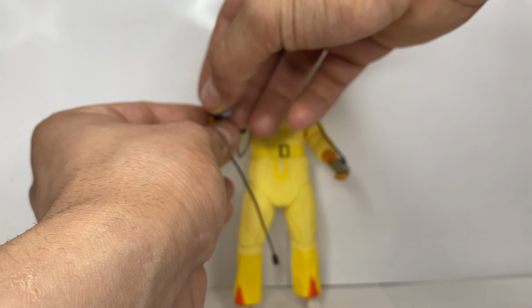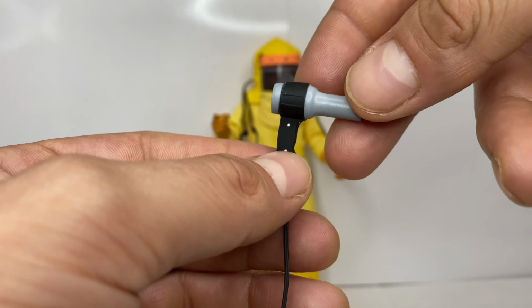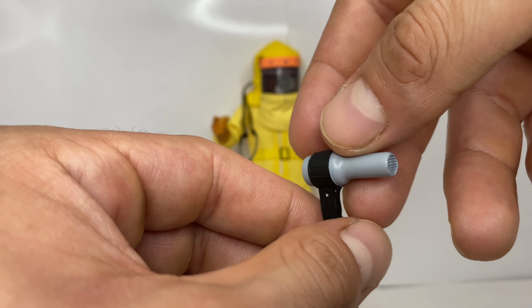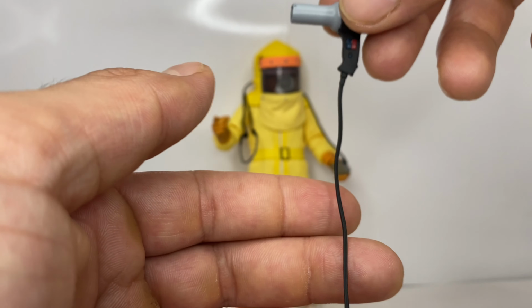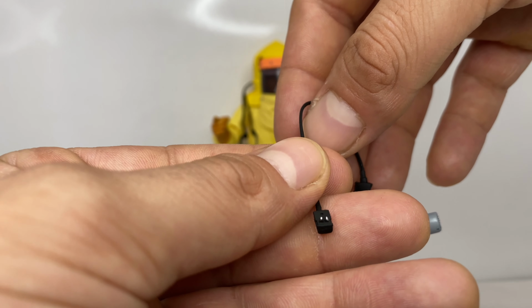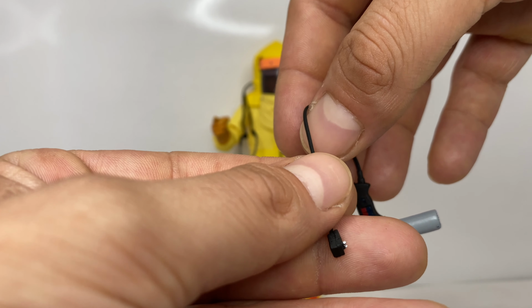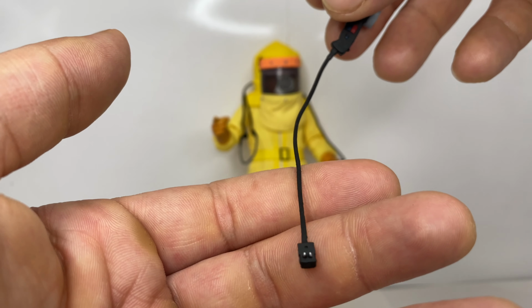So if you've seen the movie, you know that he uses a blow dryer as a weapon to help sell that he's from space. I love this accessory because, look, if you even look at the plug right here, you see the little silver prongs. You know, NECA is great at detail, and this is a perfect example.